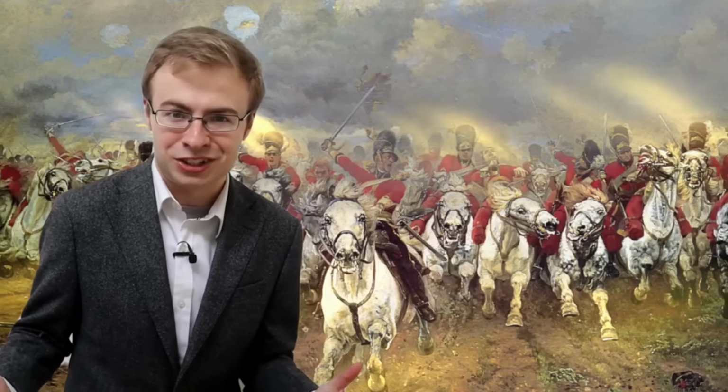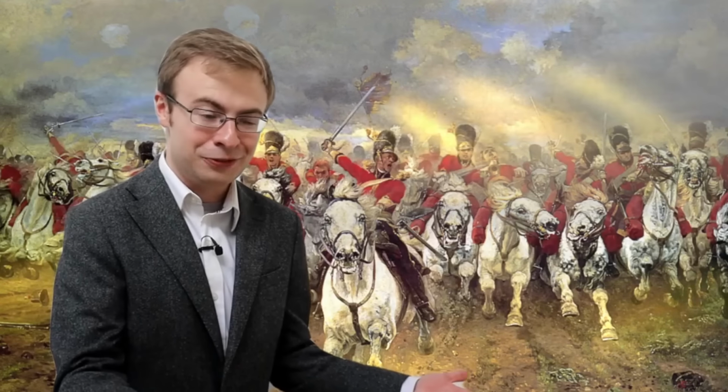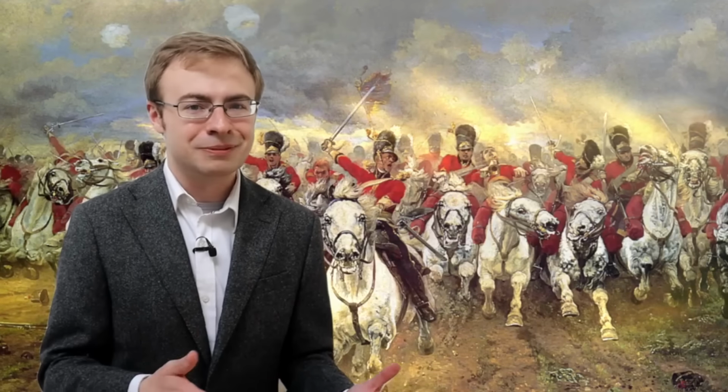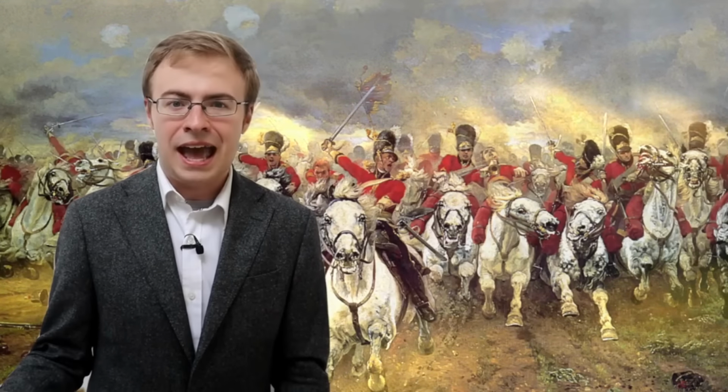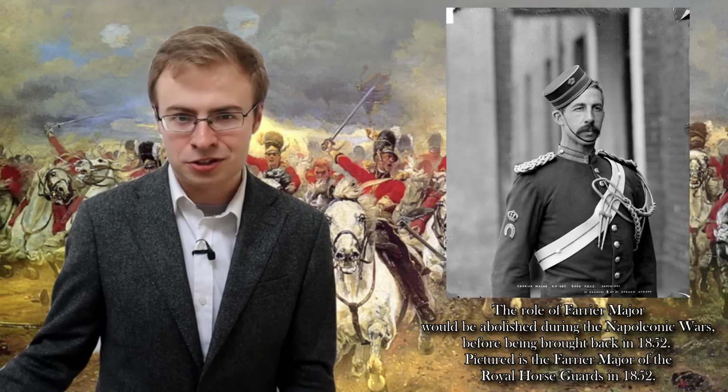One role in particular, for example, the farrier major, had good cause to be wary of these new introductions, because before too long, their post overseeing the farriers, making sure they're doing their jobs, they know what they're doing, well, that was, in the first instance, mostly subsumed and eventually just outright replaced by these veterinary surgeons.